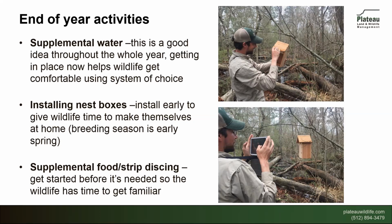Installing your nest boxes, hopefully you've done this already. If not, go ahead and do it. Get some nest boxes out there. It's a good, easy activity. They take care of themselves as well. You clean them out once or twice a year, document whatever's in there. But other than that, they hang out, and it's a good activity to help you reach your goals.